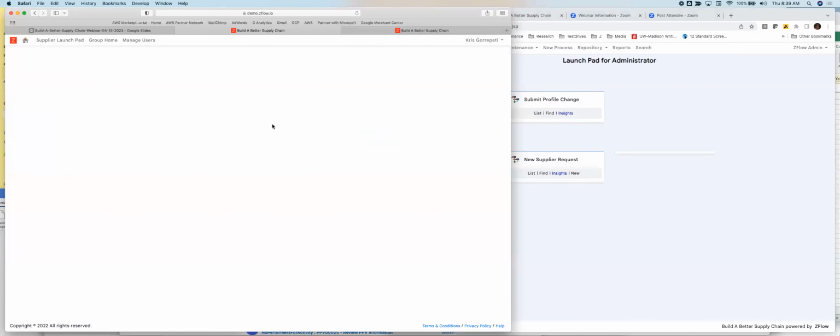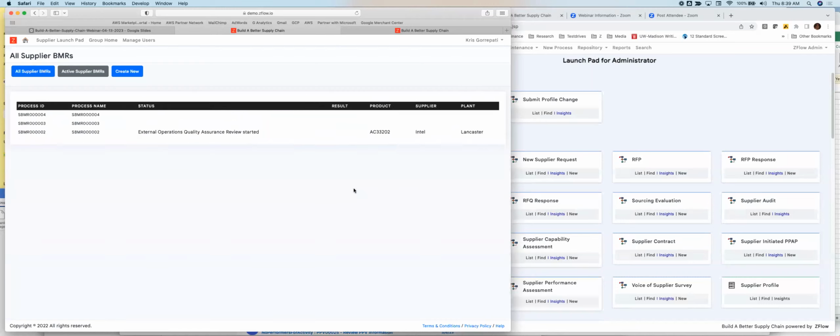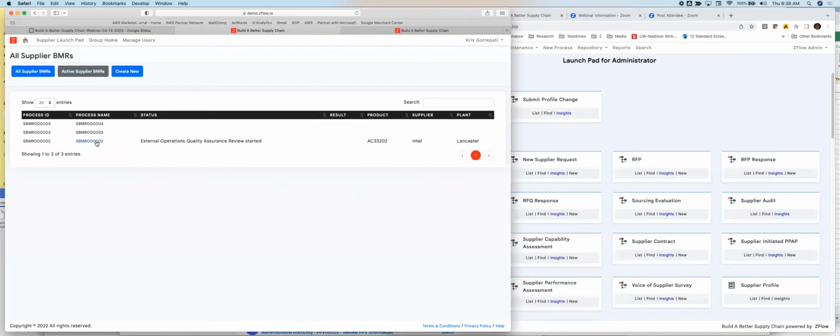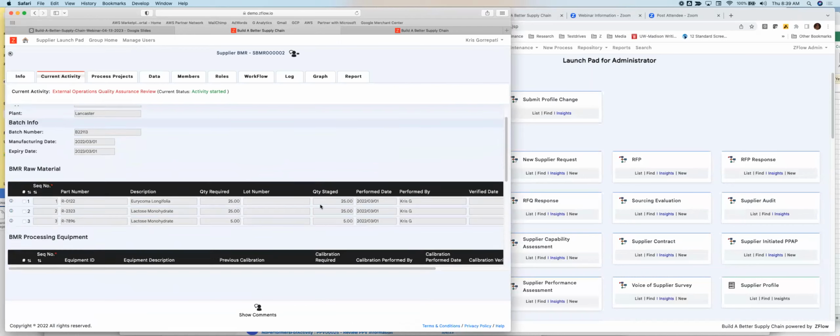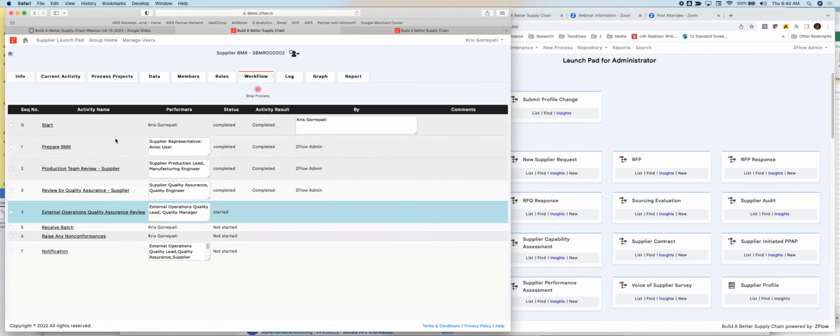That could span between POs, forecasts, subcontract POs, batch manufacturing records. If you're in pharma or food, they all need to submit it. So it can be anything and everything on a day-to-day basis that you want to engage with suppliers, you can actually do it, right? So this is where the supplier is submitting the batch BMR and it comes in, you accept that batch, and from then onwards, it can be shipped and received within our organization, right?